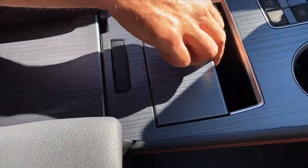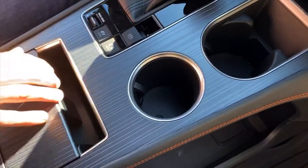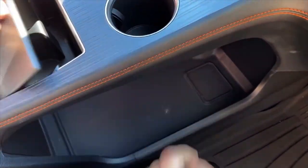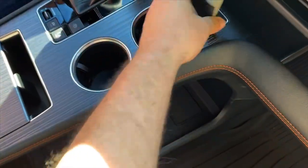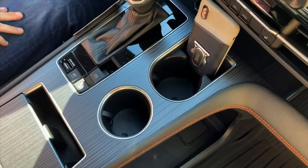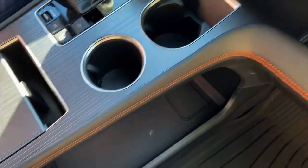And what's that right there? Got cup holders here. More cup holders, folks. There's two cup holders right there. And Bo doesn't have his cell phone on him, but I will just take mine and show you. There is a spot right there for you to put your cell phone right in the dash. Kind of has that nice little spot to hold it.